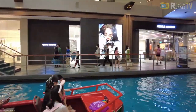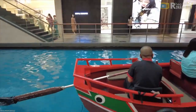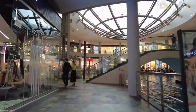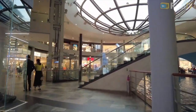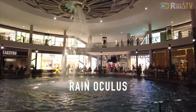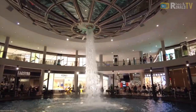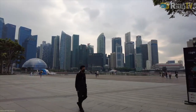Sampan means wooden boat. It is operated by a boatman who navigates through the waterways. The passengers can admire the stunning architecture of Marina Bay Sands, including the iconic elevated water bowl known as Rain Oculus. So yung Rain Oculus, ito yung malaking inverted na bowl or something na may nalalaglag na water sa baba. So when you go upstairs, andun yung skyline or yung city view ng Singapore from Marina Bay Sands.